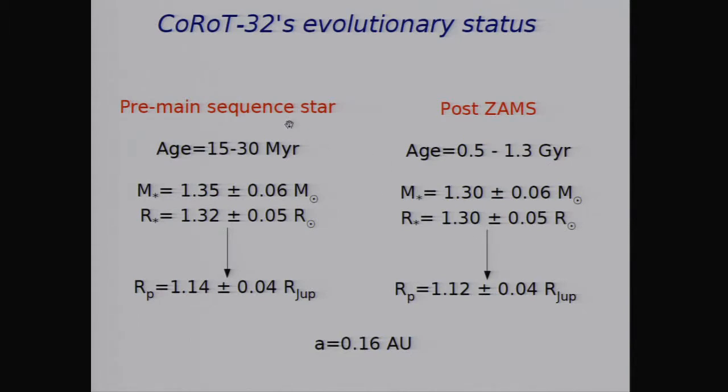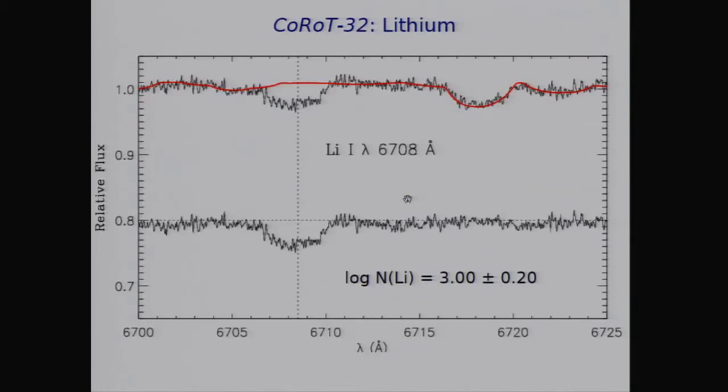that is either a pre-main sequence solution or a post-zero age main sequence solution. And we were wondering which one of the two. And then we found lithium. We found a large amount of lithium in the star.